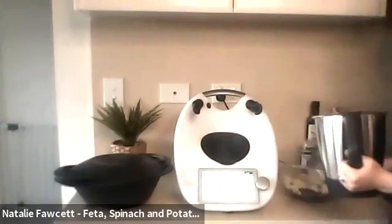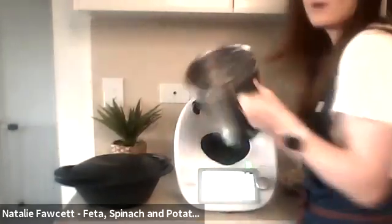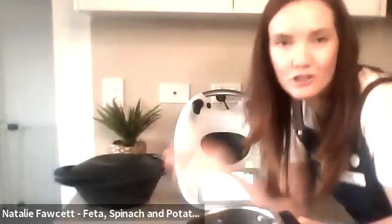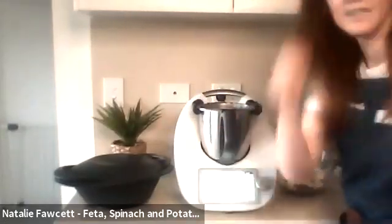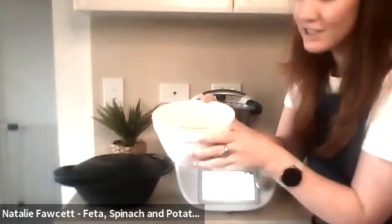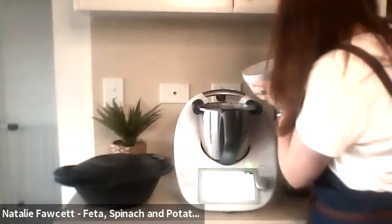That's it. Now the bowl's still just as dirty, but like I said, we don't need to clean it because we're adding everything into essentially the same bowl. Pop that back on. Now we're adding 10 eggs, which I have cracked into this bowl for quicker assembly. So pour those in.